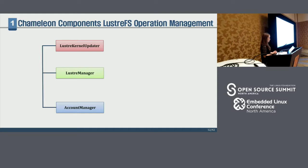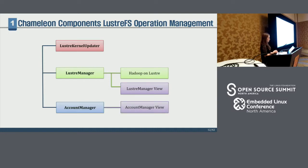And Lustre setting and changes are available through the Lustre manager view. And Hadoop on Lustre service is provided by the Lustre manager. LDAP-based account management is supported using the account manager view.